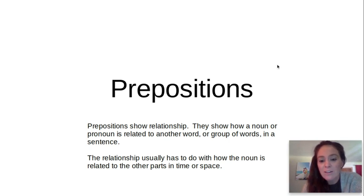Okay. Now, here's the thing that kind of helped me: this relationship, the connection between them, or the extra information, usually, and not always, so darn it, this isn't going to work 100% of the time, but it usually has to do with how the noun is related to other parts in time or space. So that means like when and where. So that's kind of what I am using as I explain: prepositions will tell you when and where a noun occurs. Okay.